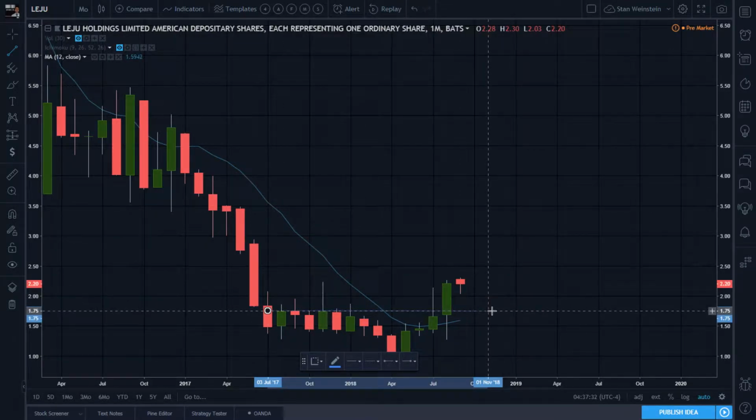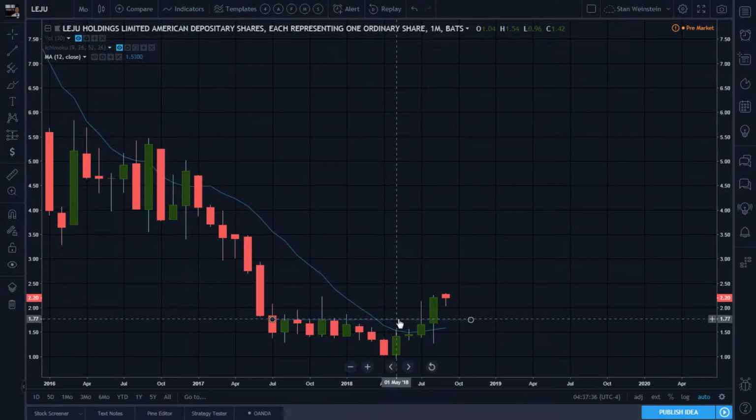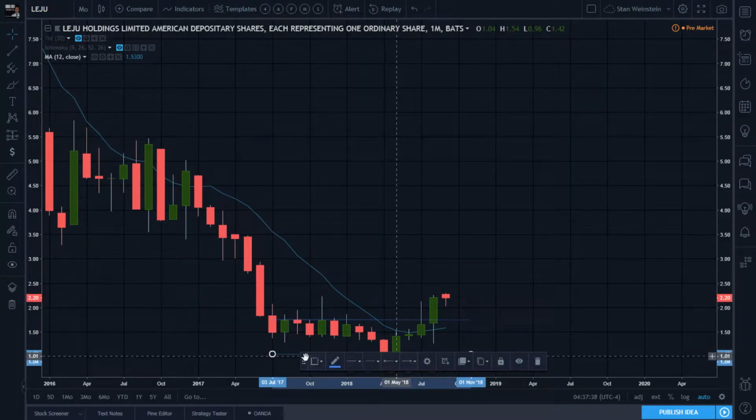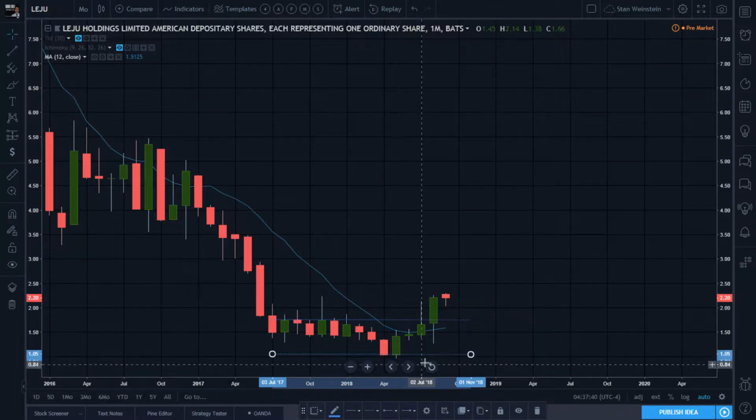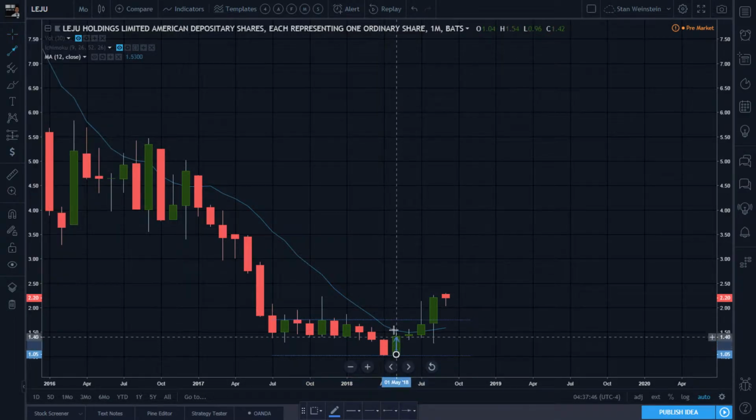So here it is. Monthly defined breakout confirmed. Get out of the way. Get out of the way. What's my target? Always see where the higher trend is.